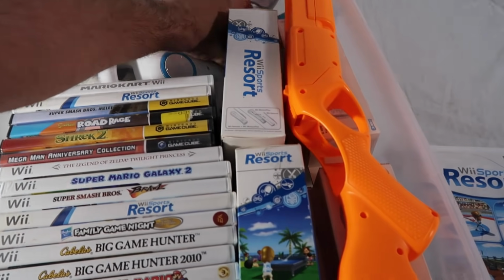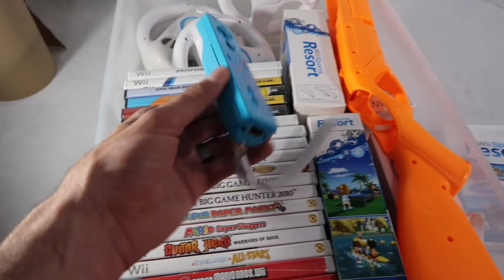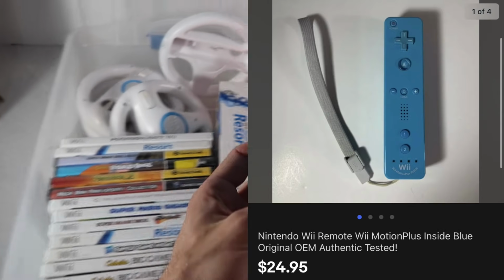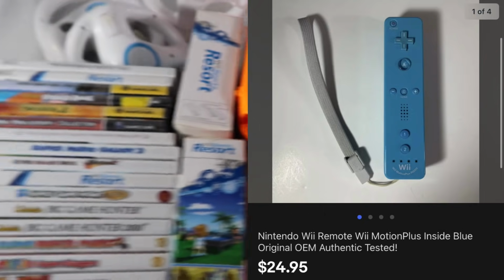This Wii Motion Plus Inside Original Authentic Wii controllers sold for $25 with free shipping. We have about 5 into that.